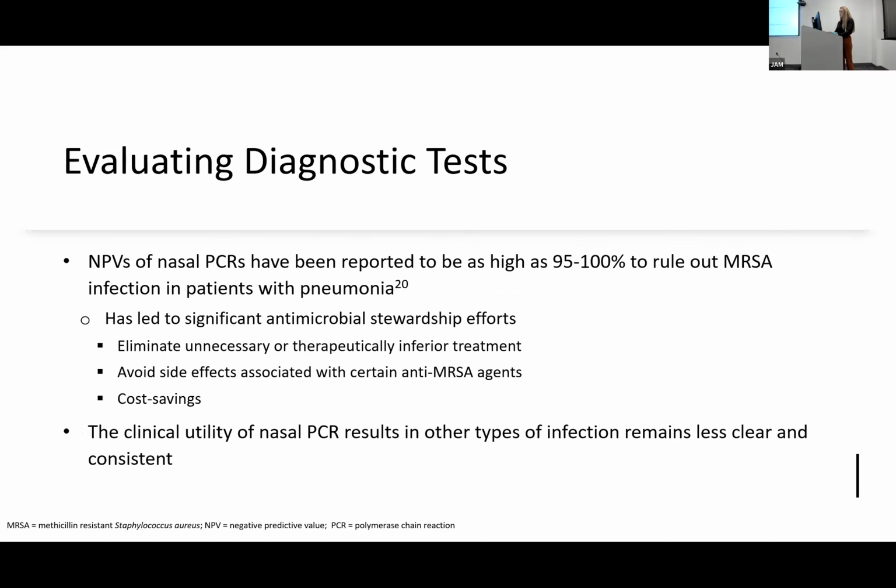So now that we know how to interpret these diagnostic tests and calculate the values, we can dive into some real world applications in literature. There have been a number of studies and meta-analyses conducted to analyze the predictive values of MRSA colonization to predict pneumonia. Overall, findings have been pretty consistent, with high negative predictive values as high as 95 to 100%. So these results suggest that in the absence of MRSA detection via the NAIRS swab, this can be used to our advantage as an antimicrobial stewardship tool to either completely avoid the addition of anti-MRSA therapy or to even de-escalate.